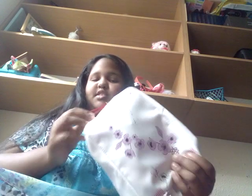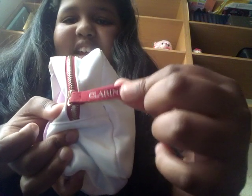So first up, this bag is from Clicks. It just says Clicks right here, so this is from Clicks. I actually got it from a freezer from here. Okay, I'm gonna put the items in.